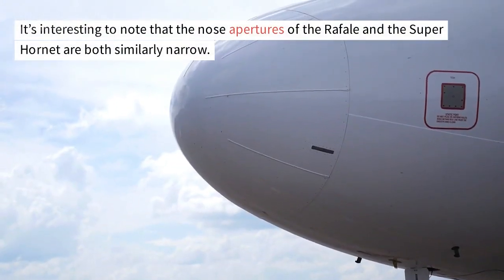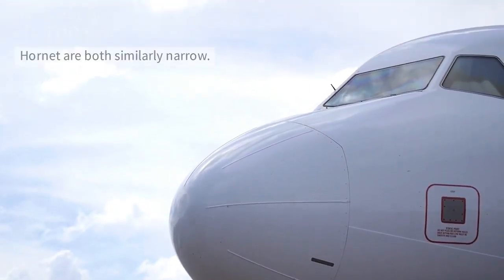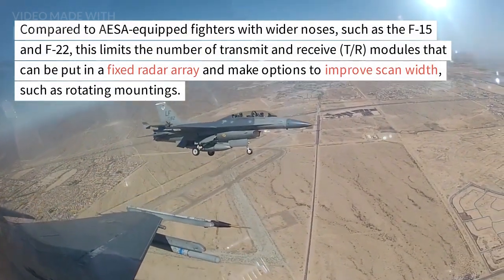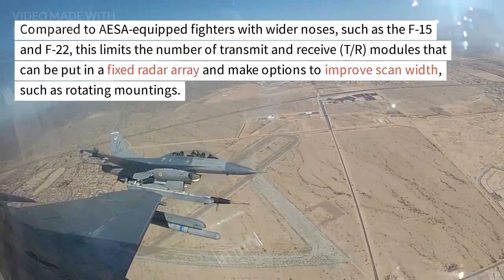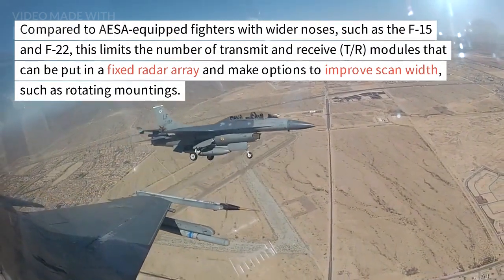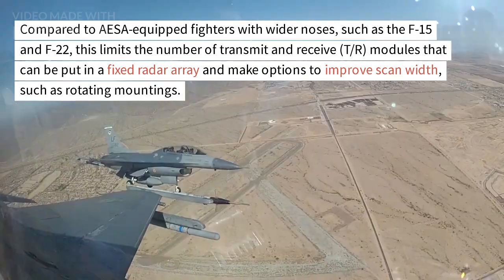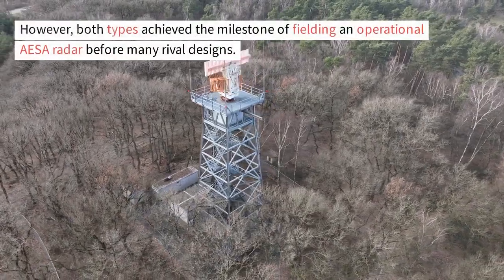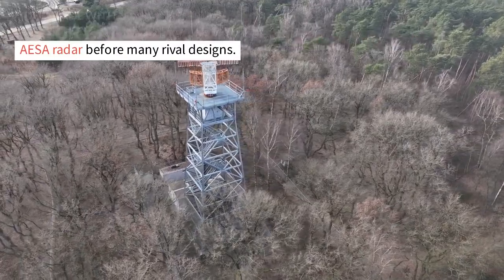It's interesting to note that the nose apertures of the Rafale and the Super Hornet are both similarly narrow. Compared to AESA-equipped fighters with wider noses, such as the F-15 and F-22, this limits the number of transmit and receive (TR) modules that can be put in a fixed radar array, and makes options to improve scan width, such as rotating mountings, necessary. However, both types achieve the milestone of fielding an operational AESA radar before many rival designs.